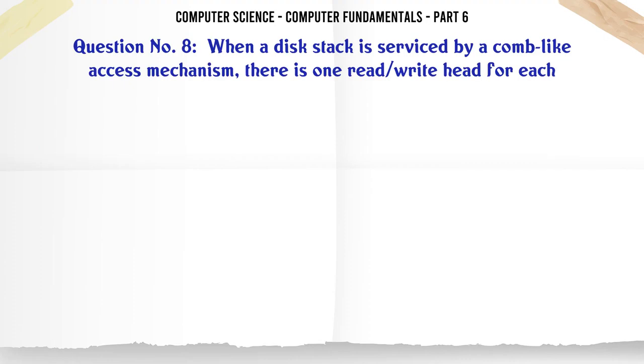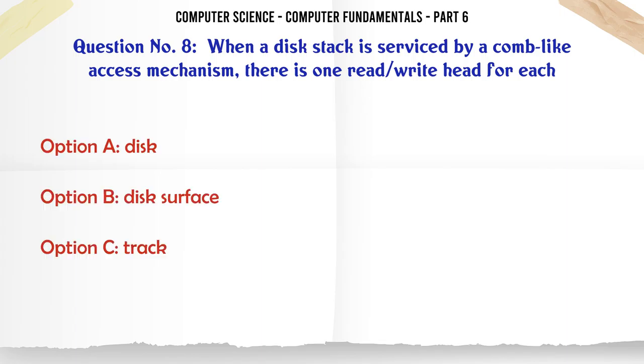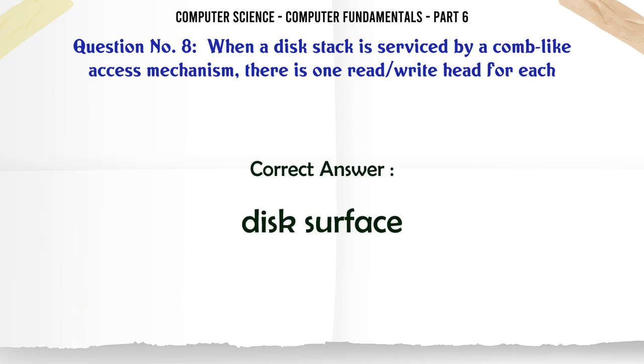When a disk stack is serviced by a comb-like access mechanism, there is one read-write head for each A. Disk, B. Disk surface, C. Track, D. Cylinder. The correct answer is disk surface.